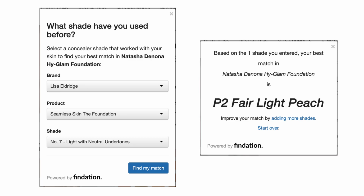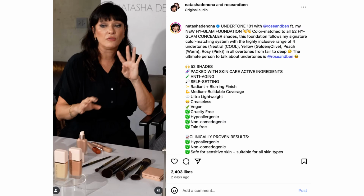And I did see on Instagram an interview with Natasha Denona where she talked in depth about the shade development, and they do actually have 52 people with different skin tones that she used to test the foundations on, and they also made a really big effort to make the shades consistent with the concealers. And she said that even if the concealer and the foundation look different in the bottle or when you put it on your hand, when it goes into the skin, it is designed to work the same. And so I think that if you do use the Natasha Denona concealer, that should be a really good starting point, at least, for you to choose a shade.